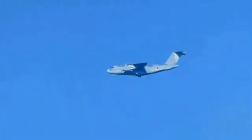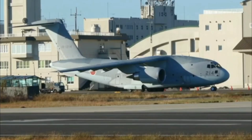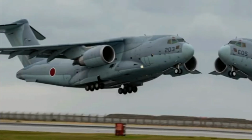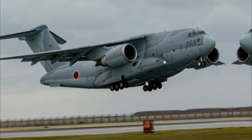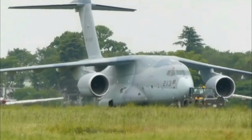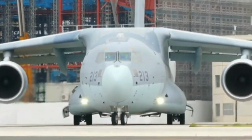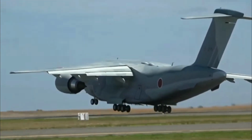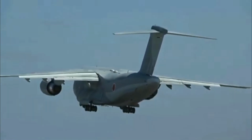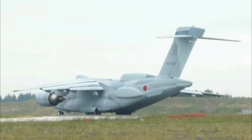The C2 is powered by 2 General Electric CF6 turbofan engines, each with a maximum thrust of 59,740 pounds. It has a top speed of 550 miles per hour and a service ceiling of 43,000 feet. The C2 has a range of 4,722 miles with a payload of 20 tons. It has a cargo capacity of 83,000 pounds and a cargo compartment that is 51.5 feet long, 13.1 feet wide, and 13.1 feet high.